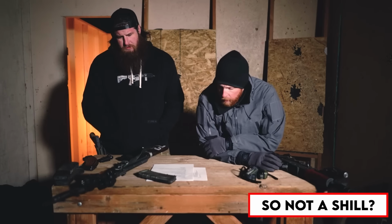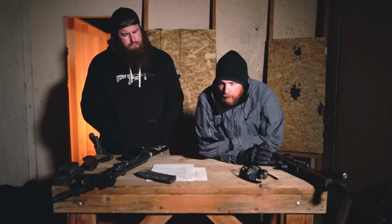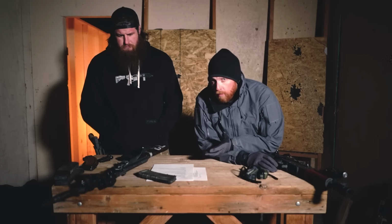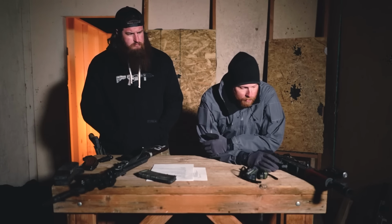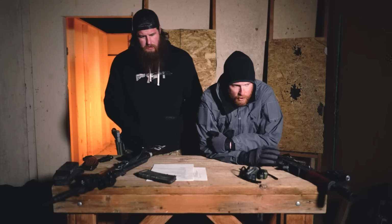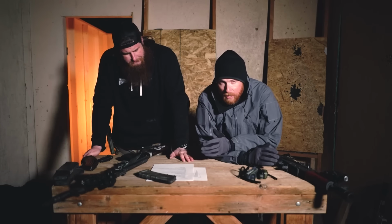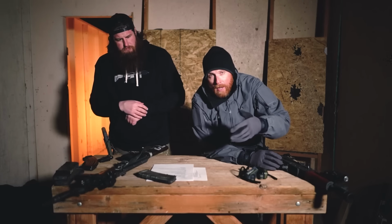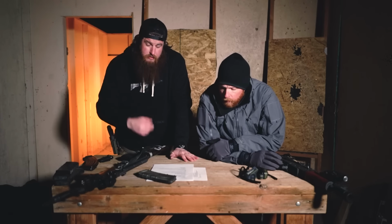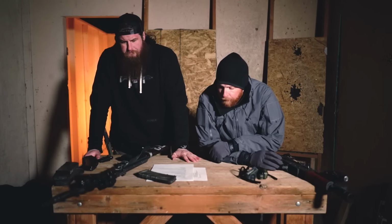So the Inforce WML is the model. It is the white Gen 2, if you want to get very specific. WML stands for weapon mounted light. With each of these different companies and lights, we basically ran them through a series of standardized tests. We will show you some footage of that if we have not already done so. There will be more to come. Just know that we put all these through basically the same paces.